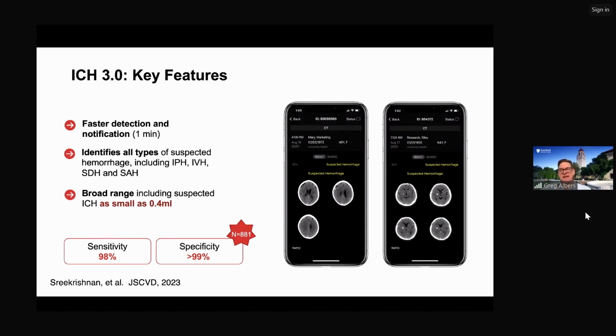The early versions that came out a few years ago, one of the biggest complaints was the false positives, because these are triage and notification software, at least the initial ones were. And triage and notification means that all the software can do is say, I suspect a hemorrhage, but it can't tell you where it is.